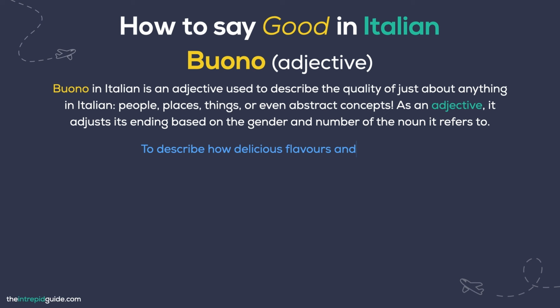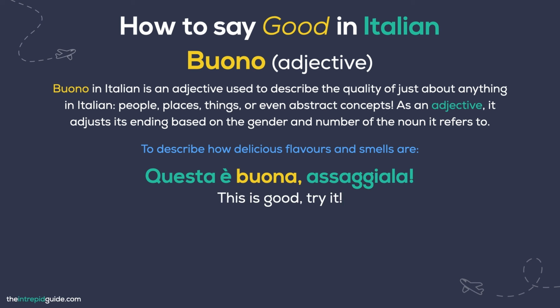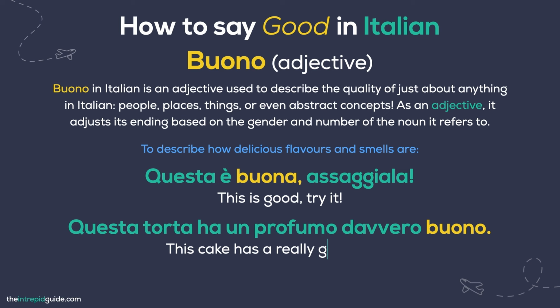Now, to describe how delicious flavors and smells are, you can say, Questa è buona, assaggiala. This is good, try it. Questa torta ha un profumo davvero buono. This cake has a really good smell.